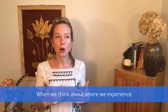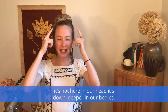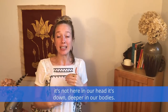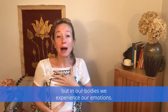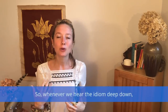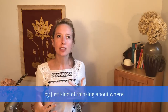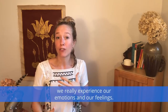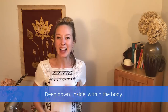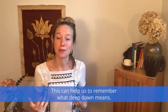So let's take a deeper look at the meaning of deep down. When we think about where we experience strong emotions or even our desires, it's not here in our head. It's down deeper in our bodies. Science also says that in our heads we have thoughts, but in our bodies we experience our emotions. So whenever we hear the idiom deep down, we can remember its meaning by thinking about where we really experience our emotions and our feelings, deep down inside, within the body. This can help us to remember what deep down means.